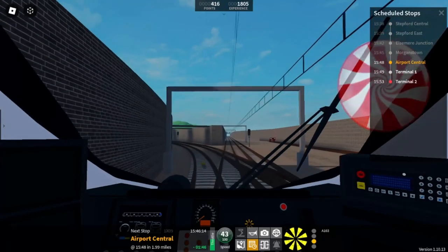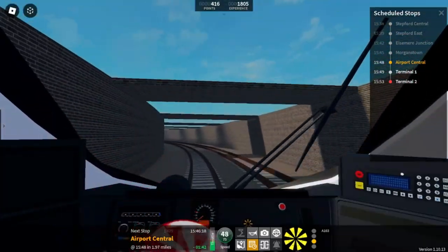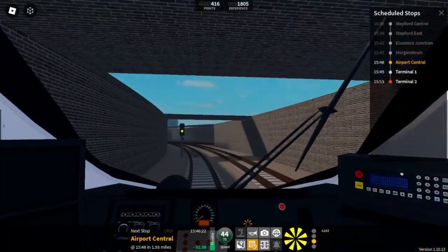Welcome on board this Airlink service to Airport Terminal 2. The next station will be Stepford Airport Central.